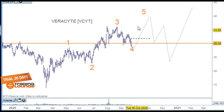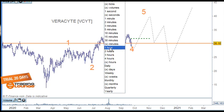So we could look to trade this to the upside here, but what we'd want is this market really sitting on top of that $30 mark there, which is a major trading level. So the major trading levels are 1, 2, 3, 5, 8. Then we go back to the power of 10.